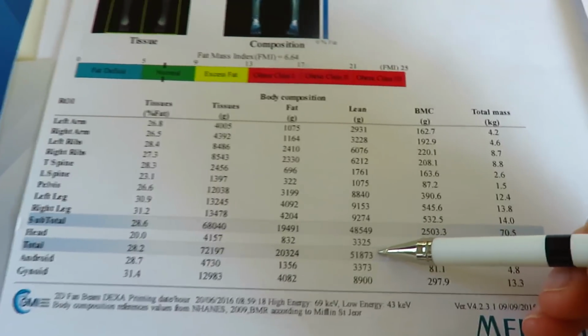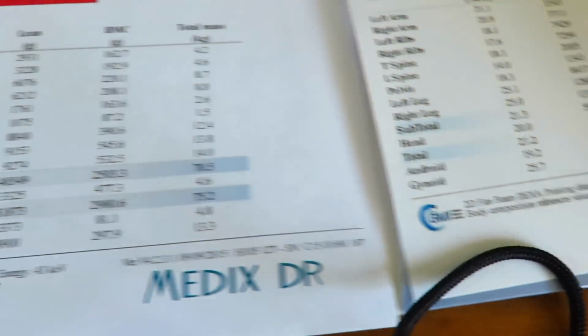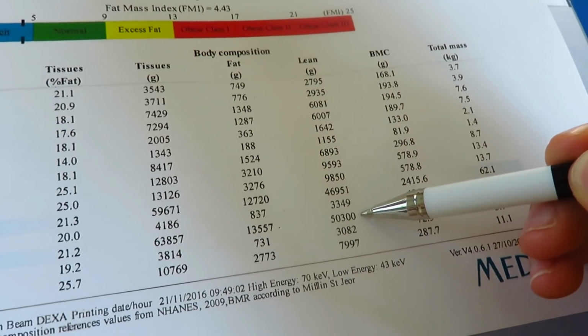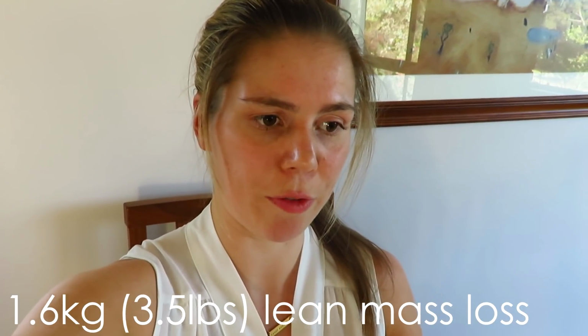So this is the end of June. Again, 51.8 kilos lean mass. And now we come over here, total 50.3. I've lost 1.6 kilos of muscle mass, 6.8 kilos of fat, and that's awesome with the fat. And I've talked to a few people today, and they've said, look, that's a really good ratio, like a 1-to-4 kind of ratio of muscle loss to fat loss, and I should be happy with that.